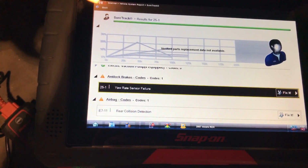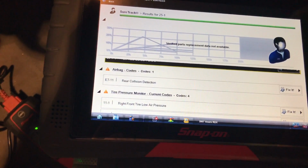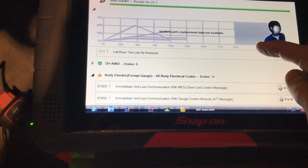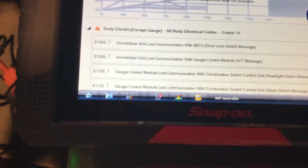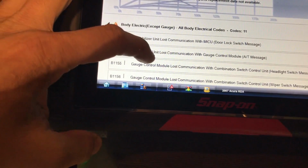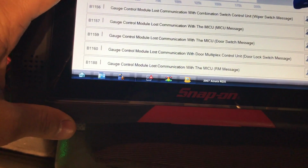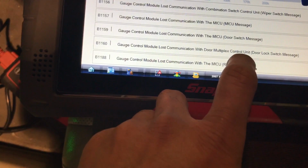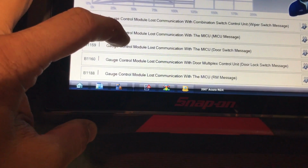We got one in the yaw rate sensor, which she's not complaining about. The airbag has a rear collision detection code, but again, there are no complaints on that. And we have some communication issues in here with the body, and the gauge. Lost communication with the MICU. For those, I think it's multiple control unit. I have to really look into what that MICU means.